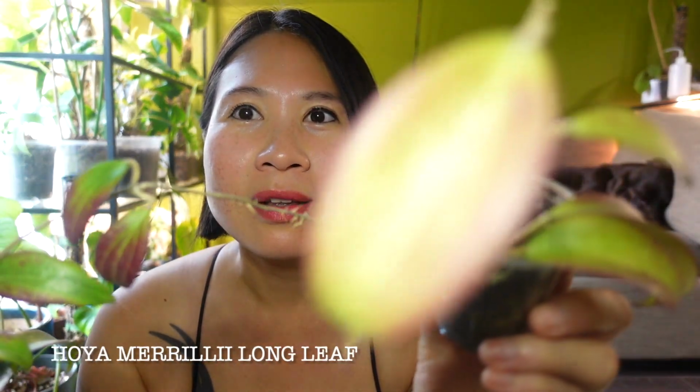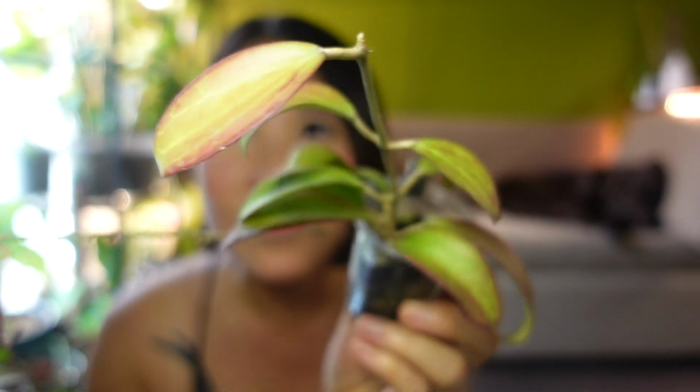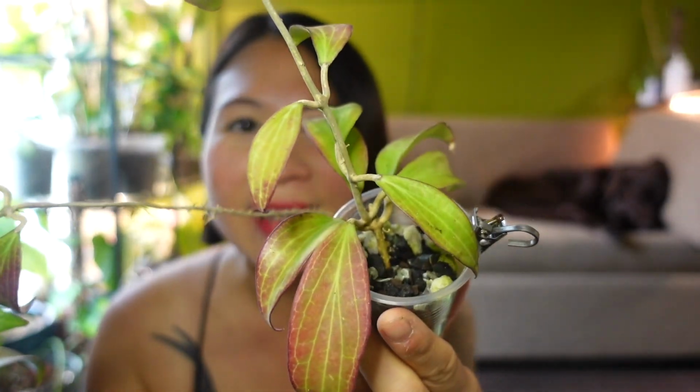The first one I want to show you, I grabbed both of the plants here. I've been really enjoying it because of the way it's sun stressing, and the leaves are kind of dainty, they're really cute. And I'll just show you the plants here. This is not focusing. Why is it not focusing? There you go. This is the Myrillii long leaf.